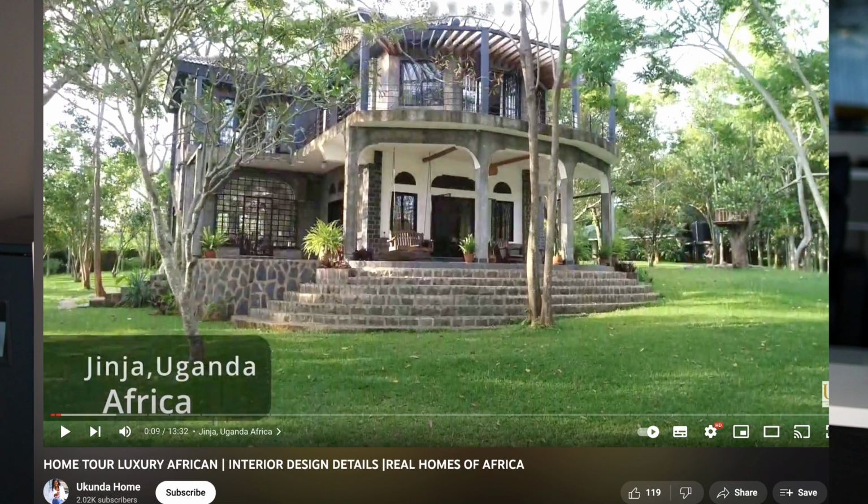You guys, if you watched the first video I put here, do you remember the sofas were made from wood? They're amazing. Honestly, hardwood is amazing. When you're selecting your sofas, consider the frames.